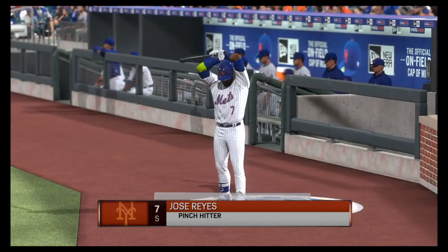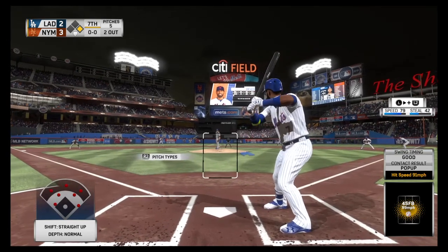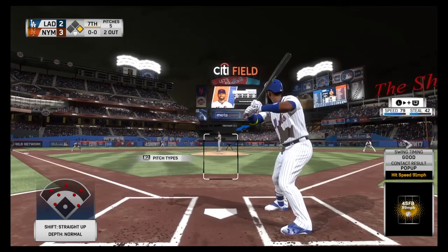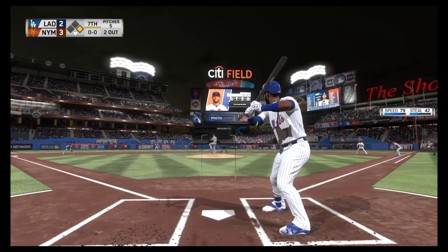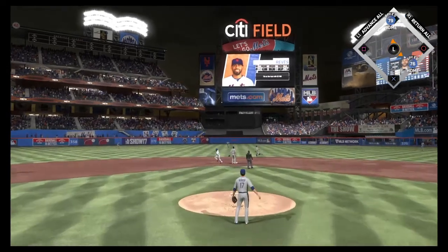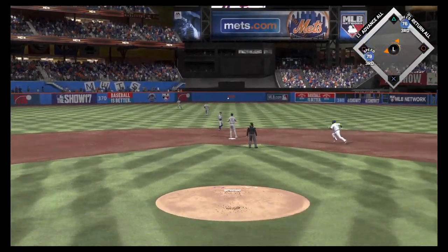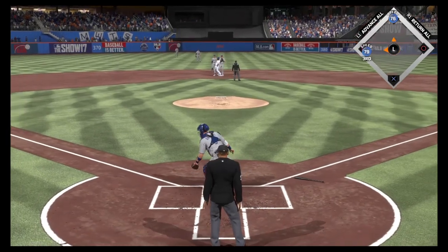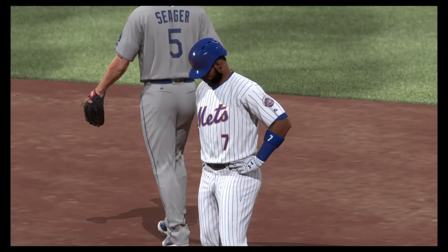Jose Reyes will get the call here as he'll hit for the pitcher. DeGrom, number 7, Jose Reyes. Runner goes. Swing and a little blooper to center. Coming in is Peterson, but he won't get there. It falls in, and a relay to the plate. So now they'll have 2 men in scoring position following the 2-out double.